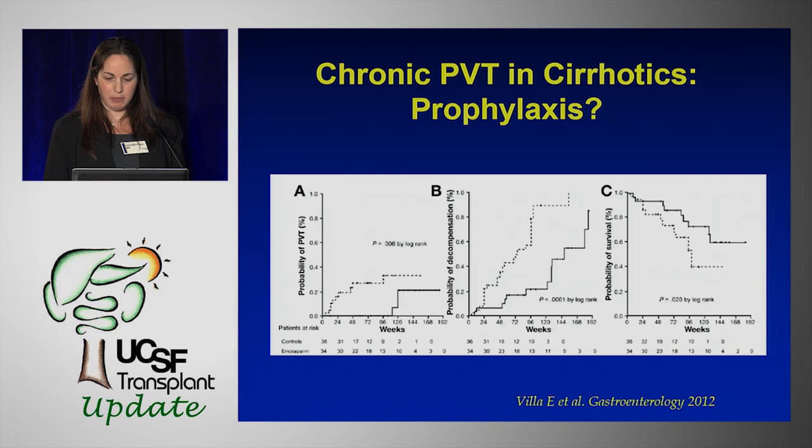So here's the Kaplan-Meier curve. The treatment group is in the black line, and the placebo group is in the dotted line. So a higher chance of survival with treatment, and then moving over to the other Kaplan-Meier curves, a higher probability of portal vein thrombosis in the placebo arm, and a higher probability of decompensation in the placebo arm. This is fairly compelling, but it's just one trial and certainly not enough to support the use of prophylactic enoxaparin in all of our patients with cirrhosis to prevent the development of portal vein thrombosis.